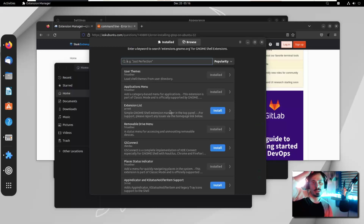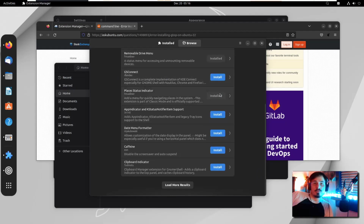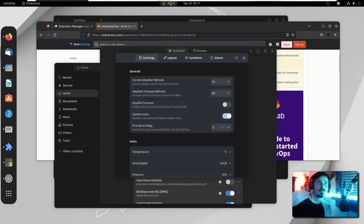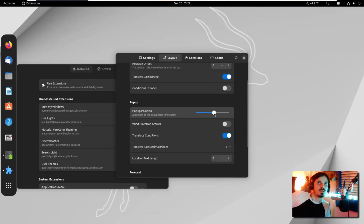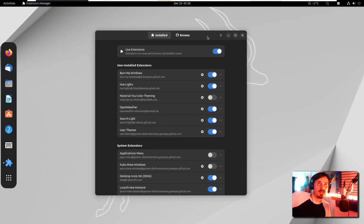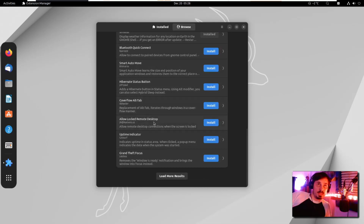It's pretty cool. So anyways, there are a few extensions, and with the extension manager you can browse through hundreds more. There's tons available. This one here removes the annoying "window is ready" notification. Every time you open up a window, you get the "Firefox is ready" or whatever is ready notification. Open Weather is one of my favorites. Can add the weather conditions into the panel. You can even change the position of the pop-up itself. This is usually one of the first things that I install when I'm setting up a new desktop. But yeah, that's a few of the extensions that you can try out if you're on a GNOME-based distro.